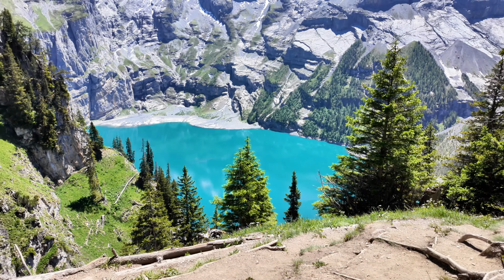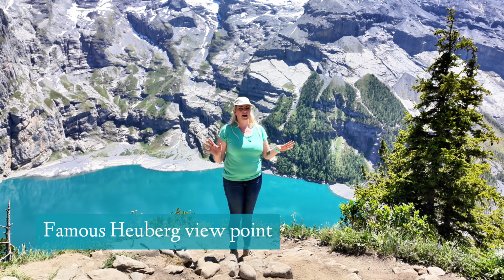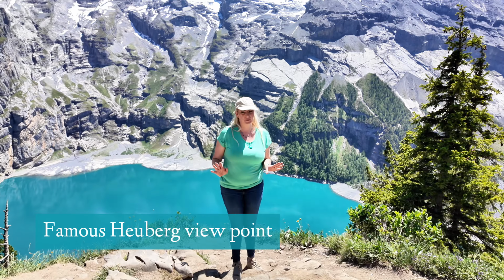So we have now arrived at one of the viewing points, and I mean, look at that. That's so beautiful. We finally arrived at that viewing point. It's called Heuberg. It is insane.